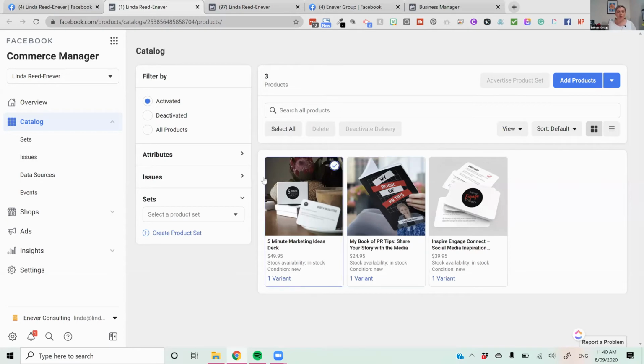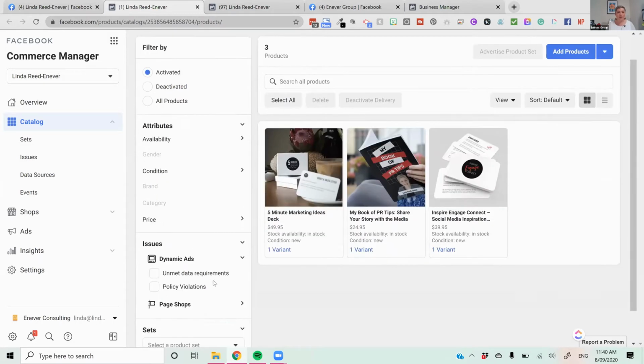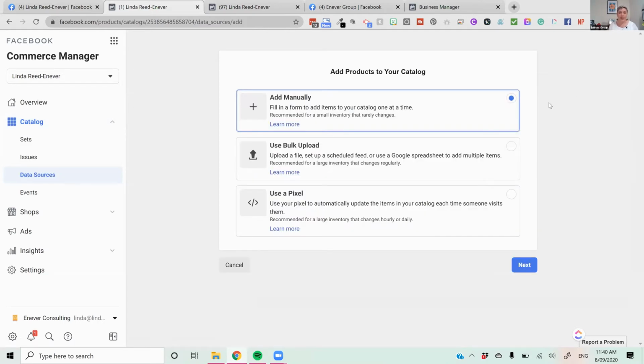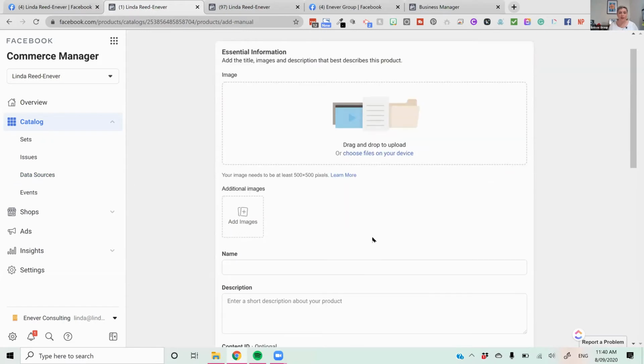So you've got all the products there. You've got any issues that Facebook might find, any attributes that you might need to look at from here as well, and you can select a product set from there. And they've got a featured product area, and you can add products. So this one wasn't here for me yesterday. Let's see if we can add a manual product from my area to the featured shop product set.